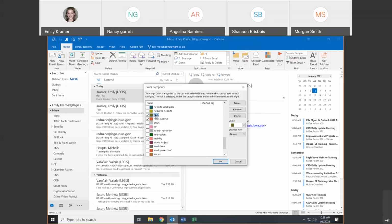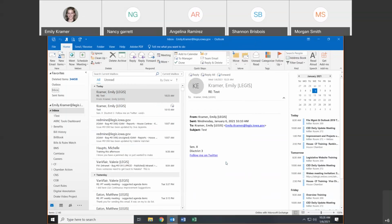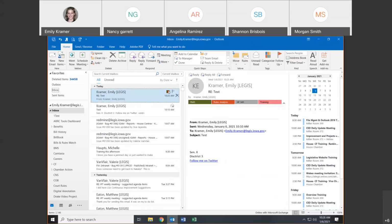I can categorize however I wish by checking the boxes here. I click OK, and then you can see it puts this little color code up here. Now, it only has enough space to show 3 categories here, so these would be the last 3 categories that you chose. However, you're not limited to 3 categories. As you can see, if I click on the email message, it shows me all 4 categories that I've assigned here.